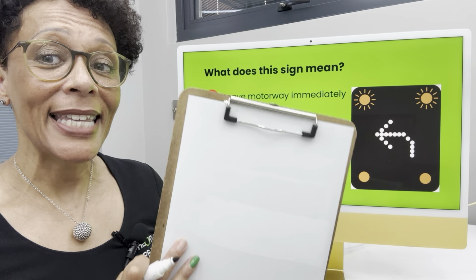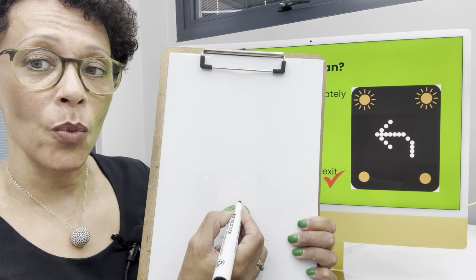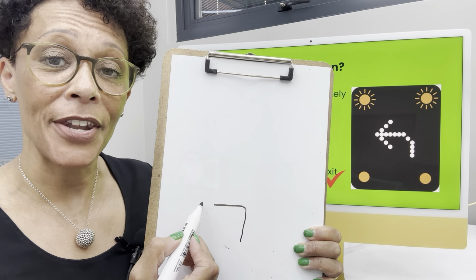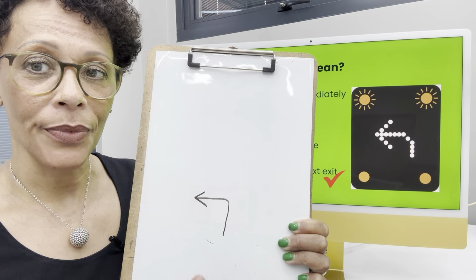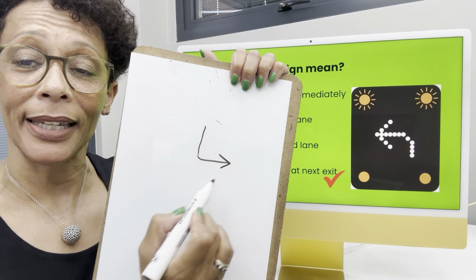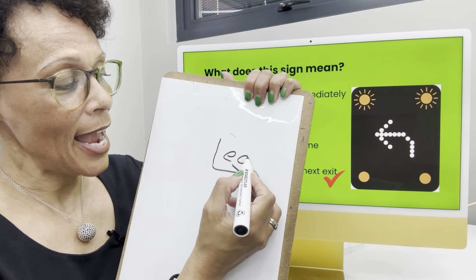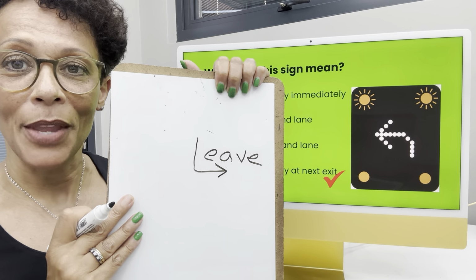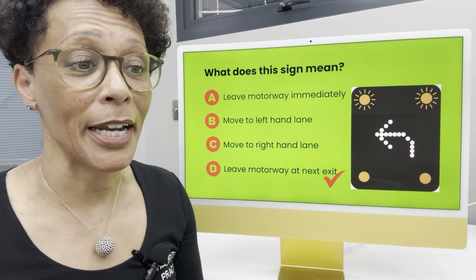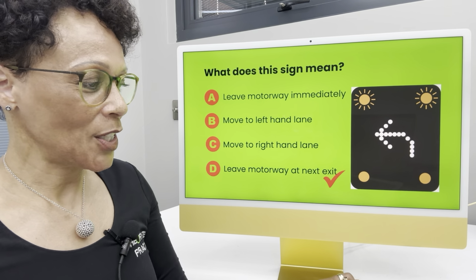It's telling you to keep on driving forwards and then leave the motorway over to the left at the next exit with an arrow. And you can see it looks a little bit like a capital L. If you think of L for leave, that's a really good way of remembering what this sign means. Next question.